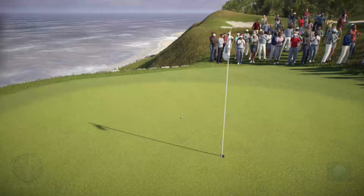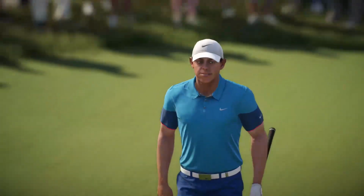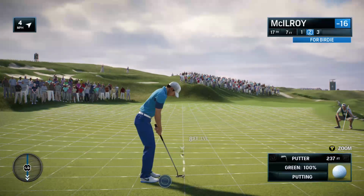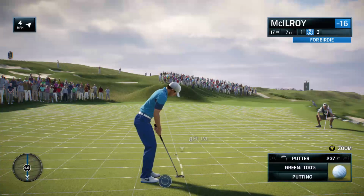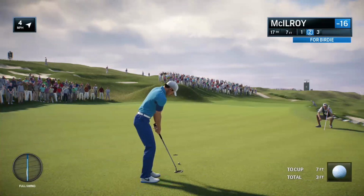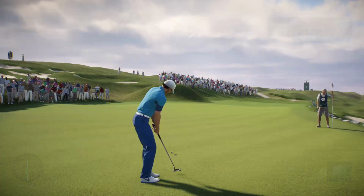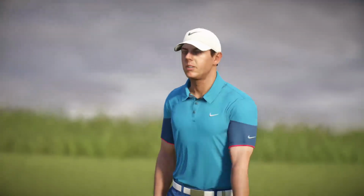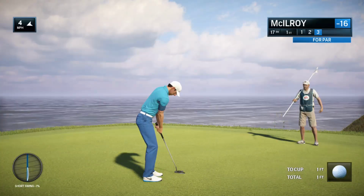No problem. Frankie's knocking them down and picking them up. Oh, it's just taking pins out, one after the other. Locked in on the read and the speed. He'd settle for par here. And for par now. He's made it.